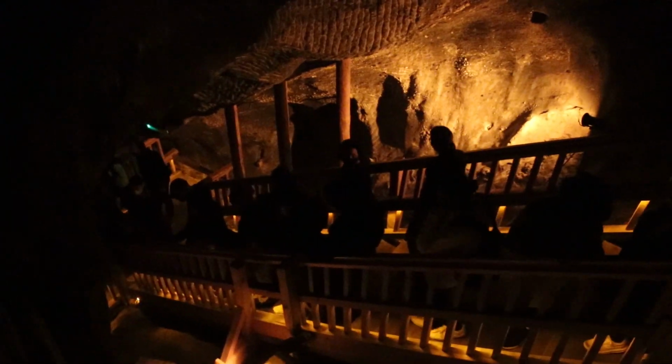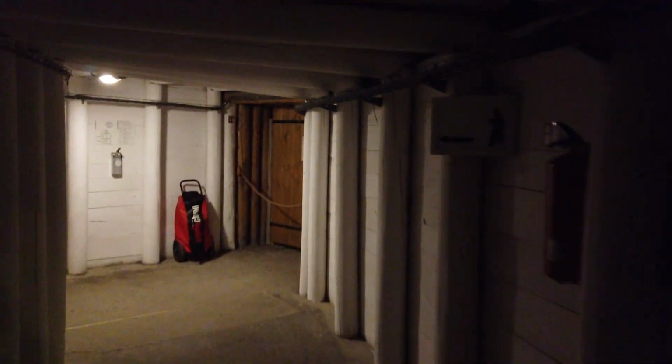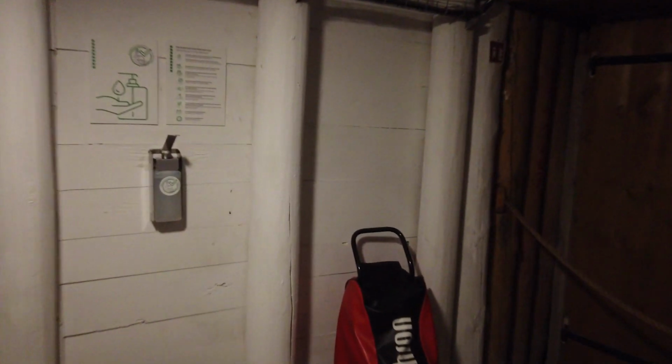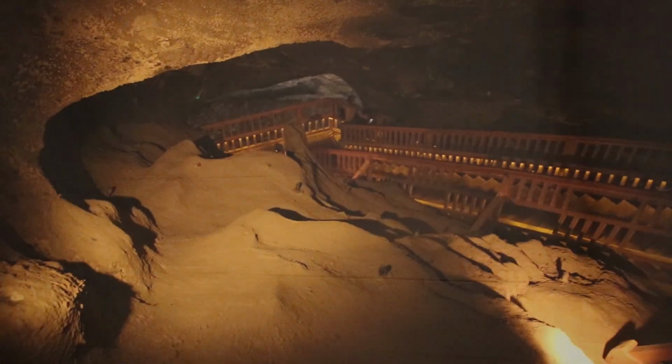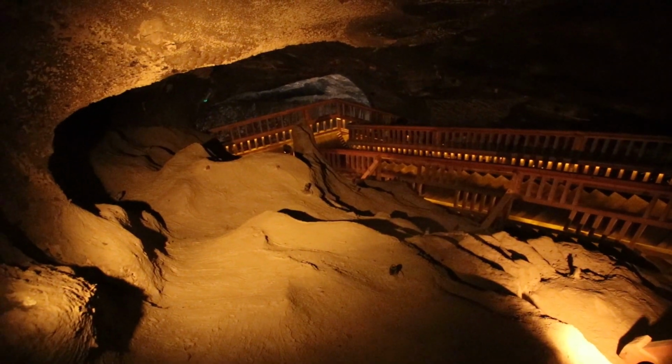Transported on average 30 kilograms of salt. To be honest, even this kind of job was pretty dangerous. Man, they move fast. I tell you, no more than 40 seconds per site, it seems. Sanitized. So you can see just how deep the mine is. We're going to be heading down much further into it.